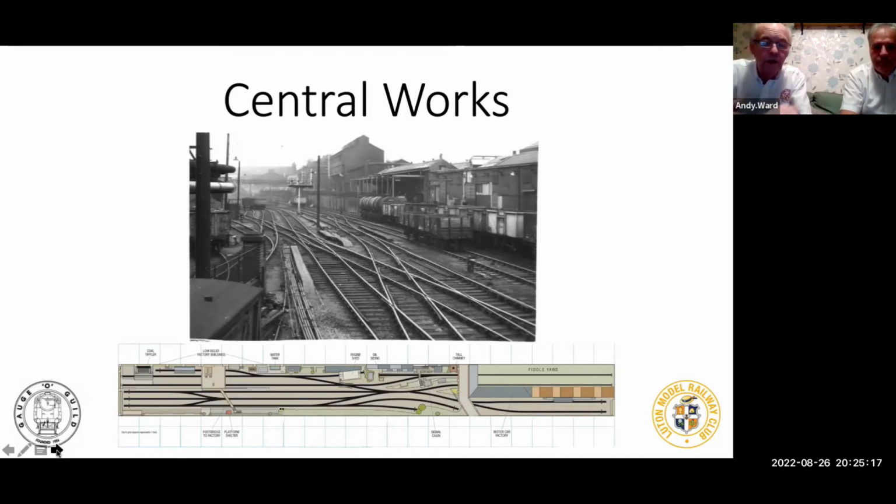So really what you're seeing is one half of the layout, and the track work goes off somewhere else, maybe on the imaginary side. But the part we've captured is to try and give the essence of a commuter train or works train arriving. It either gets stabled or it simply returns to the main line.